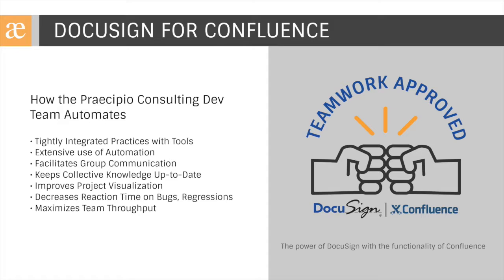Our use of the integrated and automated Atlassian suite allows us to minimize time devoted to process compliance and maximize our time on task. We do so the following ways. We've tightly integrated our practice with the tool sets, and we make extensive use of automation. This facilitates our group communication, and it keeps collective knowledge up to date. This does a few things for us. It improves project visualization, it decreases our reaction time on bugs and regressions, and it maximizes our team throughput.